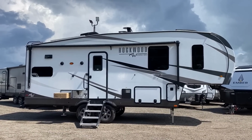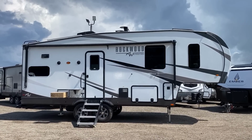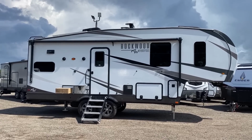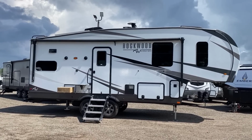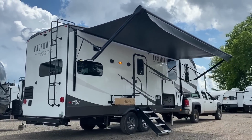Now, look what they did with that awning. They gave us all the awning space they possibly could. Starts at the rear wall, goes all the way up to the front gooseneck area, has awesome coverage. I can walk under that awning arm, by the way. And here's a quick look at it in the out position, just to give you an idea of the space that you have available there.